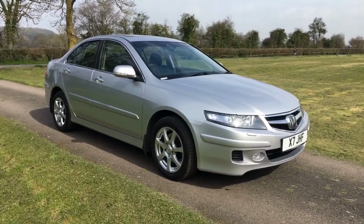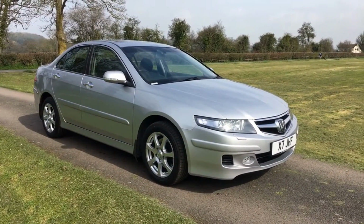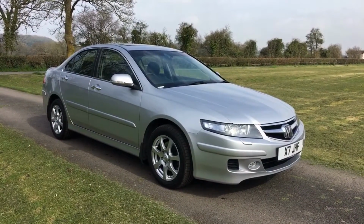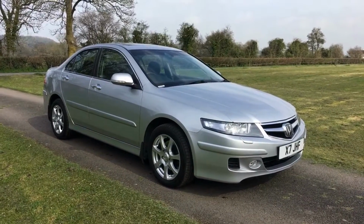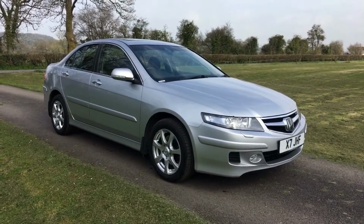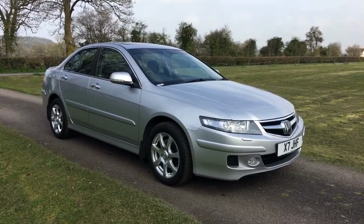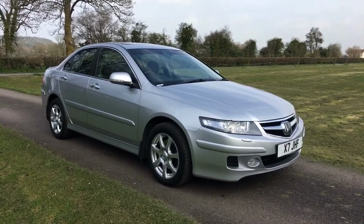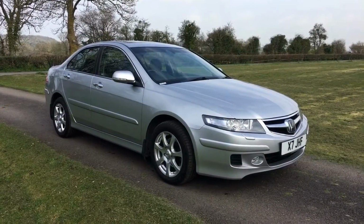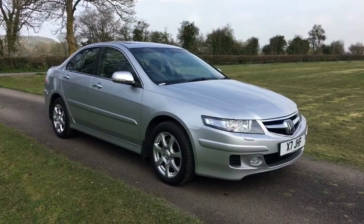Right, this is a quick walk around video for what is quite a rare car. This is a Honda Accord 2.4 EX automatic, 2006 facelift model, as you can see here. This car has got a fully warranted 38,846 miles on the clock. Serviced 12 times by the same Honda dealer throughout its life.